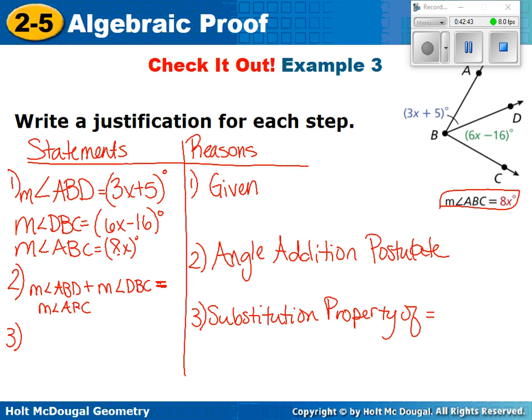All right, so when we substitute this in, we're going to have what? 3x plus 5 plus 6x minus 16 equals 8x. Make sure you're substituting it into the correct locations to get your equation correct. Yes, ma'am. We don't have to really have it either place because it's already in our picture. So when we solve for x, our x is really not in degrees. Our x is just a number. It's the entire angle that's in degrees. So you don't have to worry about that degree symbol.